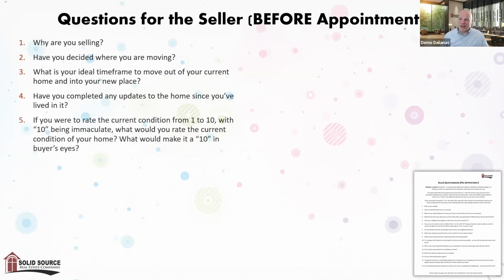If you were to rate the current condition 1 to 10, with 10 being immaculate, what would you rate the current condition of your home? What would make it a 10 in a buyer's eyes? So you're kind of giving them that setup of, hey, I know you might rate it a 10, but what would it take to make it a 10 in the buyer's eyes? And they may say, oh yeah, this other thing needs to be replaced or repaired, or the paint's old or whatever it is, at least you have that info.